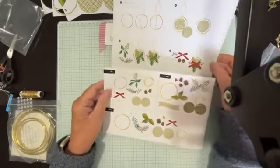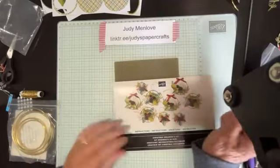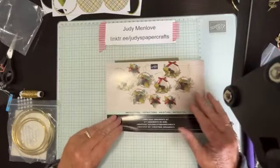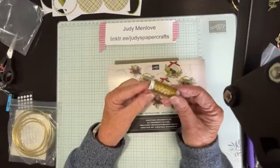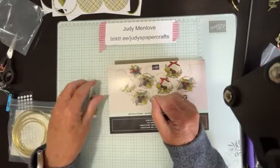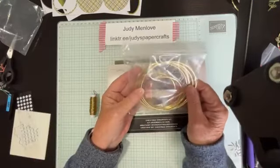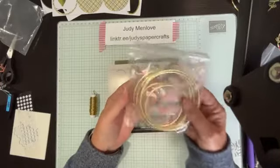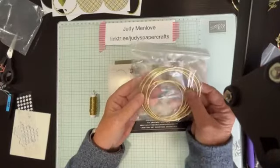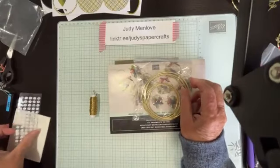And it's in all languages because it's just photos. All right. So in this particular one, we got some gold twine. All right. And I've already separated all this. We've got some brass rings or gold colored rings. These are actually quite heavy, quite substantial. So yeah, they're quite nice. They're not flimsy at all.